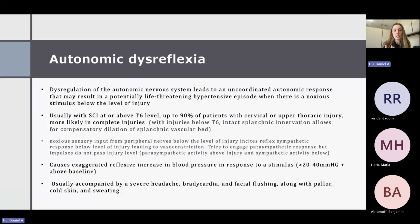Basically, a noxious sensory input is occurring with the peripheral nerves below the level of injury. You then get a reflexive sympathetic response below the level of injury that leads to vasoconstriction. Then the body tries to engage a parasympathetic response, but those impulses do not pass the injury level. So you end up with parasympathetic activity above the injury and sympathetic activity below, and this causes an increase in blood pressure. Usually we define it as more than 20.